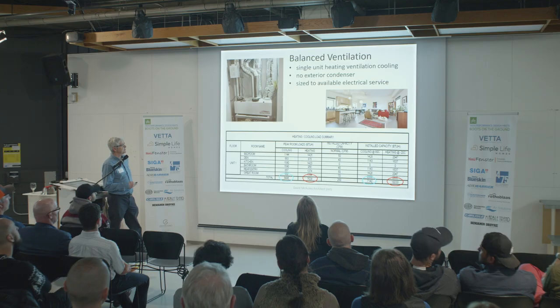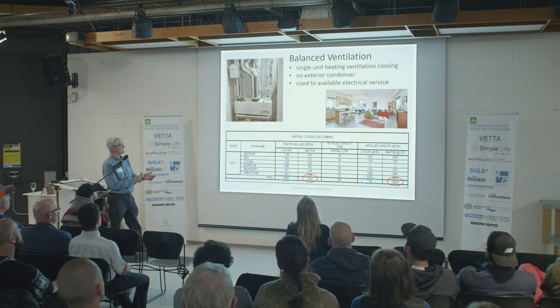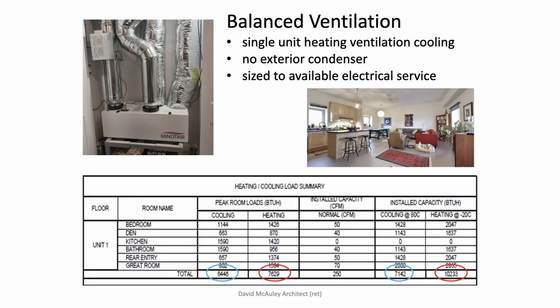So balanced ventilation, we started with a separate system with condensers and ended up with Amenity units. And this is a single device that provides heating, ventilation, and cooling. It's sized to the electrical service. We were limited in the electrical service to 400 amps single phase for this very large building, in comparison with all electric except for the original building, which has a gas boiler and heating. So from Zahn Engineering, Stuart Evans, who's here, was the engineer on this, and we matched the loads to the heating capacity and cooling capacity.